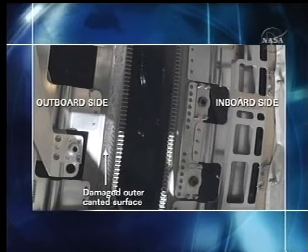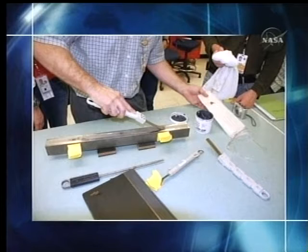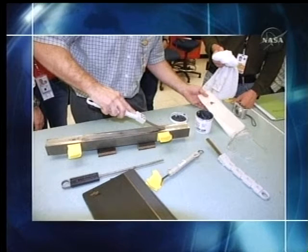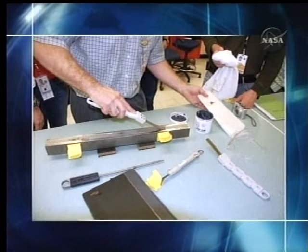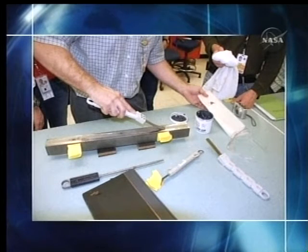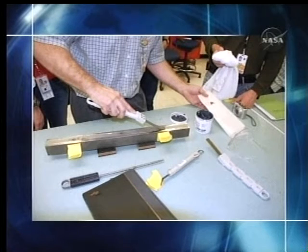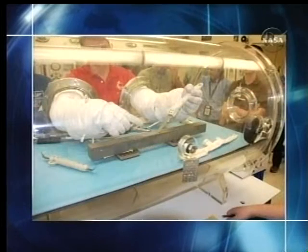The next task is in relation to the damaged outer canted surface, and this is the detailed test objective to try out the cleaning techniques. So Mike Fossum will use a suite of tools, the scraper probably being the main one, which is pictured in hand here. And then he's also got what amounts to basically a large flathead screwdriver, which is on the left side of your screen. He'll have some brake coat and a grease gun that looks basically like your standard caulk gun that he can apply and spread on the ring to see if that helps remove debris.